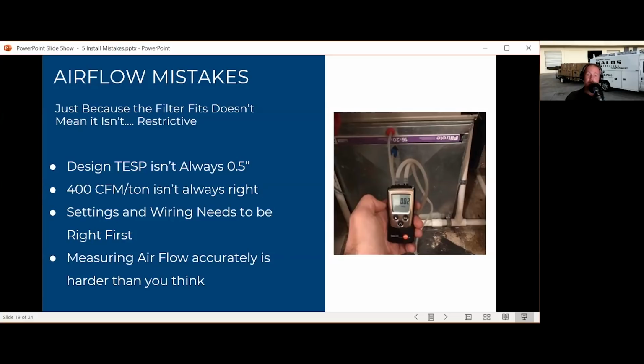400 CFM per ton isn't always right. Some markets you need more. Some markets like ours, you need less. And also recognize that tonnage is kind of a moving target too. Tonnage is a nominal number. So a 3-ton system doesn't always produce 36,000 BTUs. And that's something that you've got to have in your grasp.